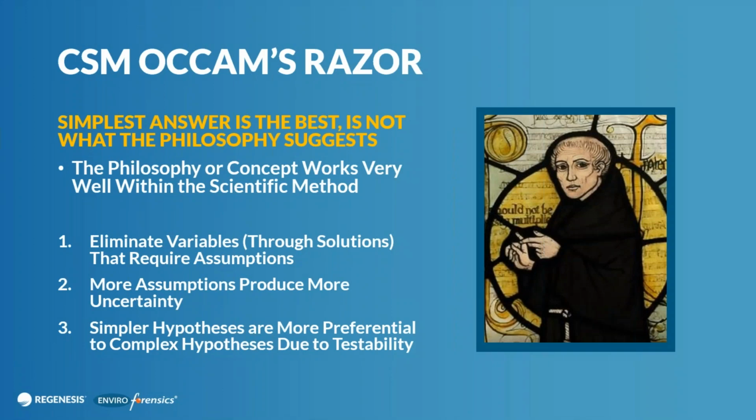I like to use an example of Occam's razor when developing a CSM. Many people think that Occam's razor means the simplest answer is the best. This is not what the philosophy suggests and is probably shortened and paraphrased. A side note is that the philosophy or concept works very well within the scientific method. In the CSM process and development, the idea is to eliminate variables that require assumptions through testing.